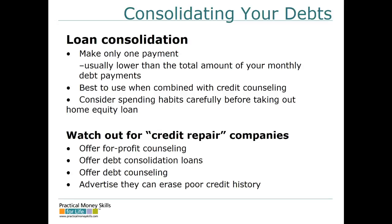You continue to add to those credit cards, and then eventually you're in worse shape than you were to begin with. So loan consolidation should only be done if you're undergoing credit counseling already and if you are committed to improving your situation financially. Consider your spending habits carefully before taking out a home equity loan. You certainly don't want to get your home in trouble.